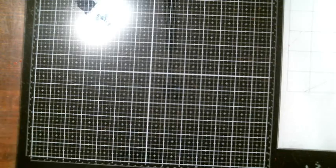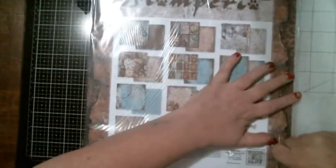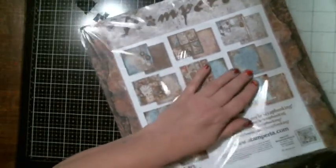And then I treated myself to three. I got Clockwise. So let's check this one out as well. I've looked at this one for a while and I didn't get it, and I thought, what the hell? It's Christmas. I'll get it. This one's called Stamperia Clockwise.